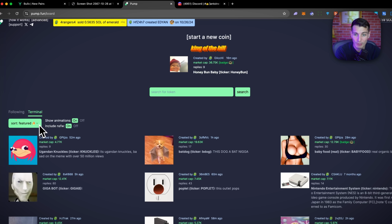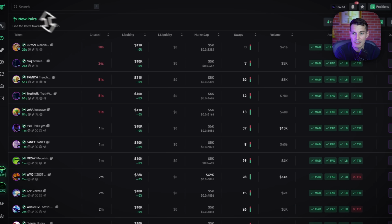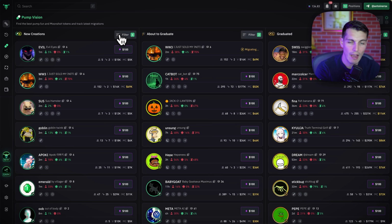And for this, actually, I'm not going to be able to use Pumpfun, but instead I'm going to use BullX. Because if we know one thing, it's that if you want to make money, meme coins is probably the best place right now. And my filters are already on.